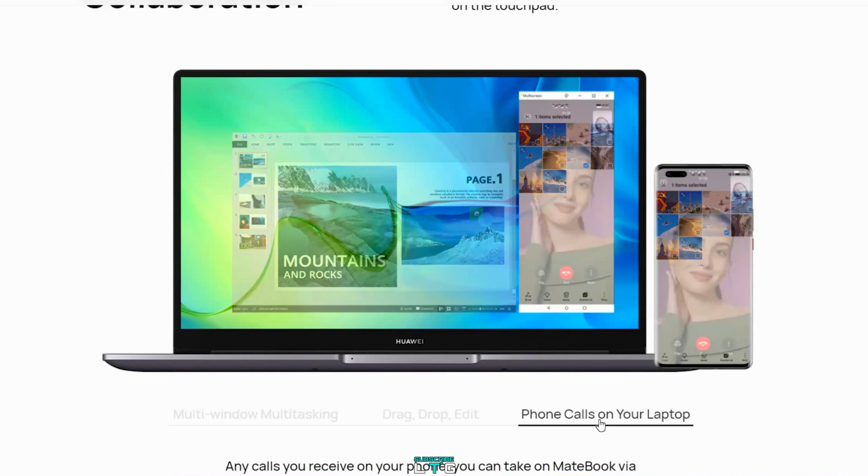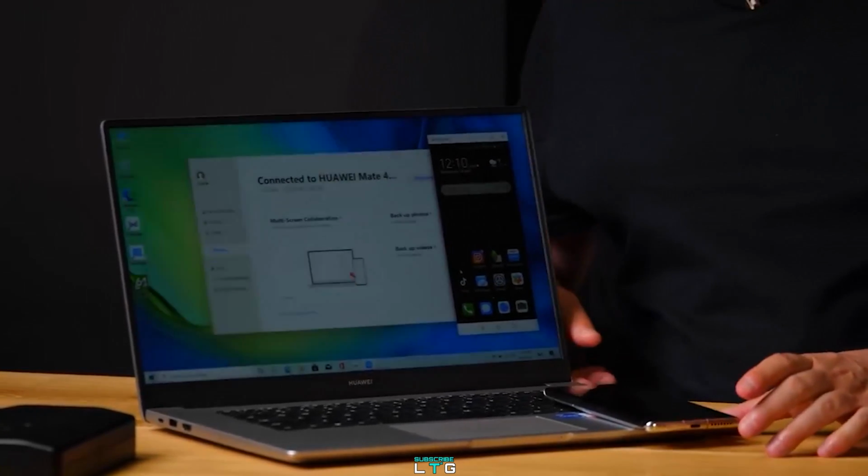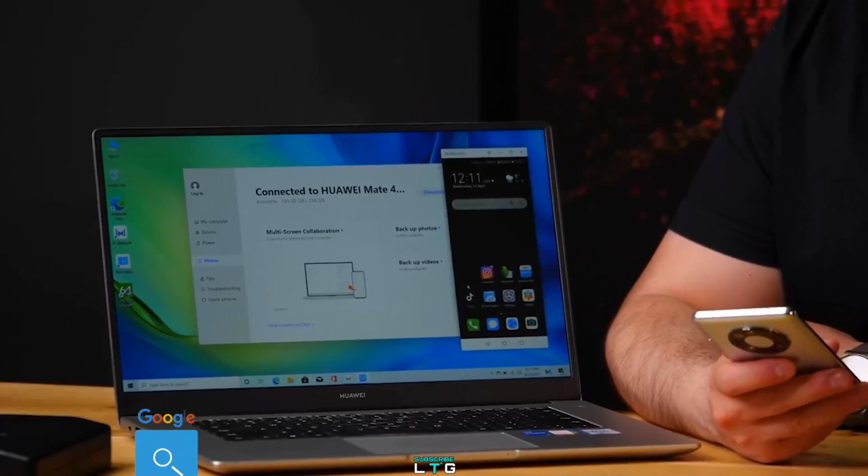Like Huawei's other MateBooks, the 2021 version of the D15 also has Huawei Share, the quick and convenient sharing system that allows you to quickly transfer files from your phone to PC. Take note that to use this feature, you will need to have a Huawei phone that runs EMUI.